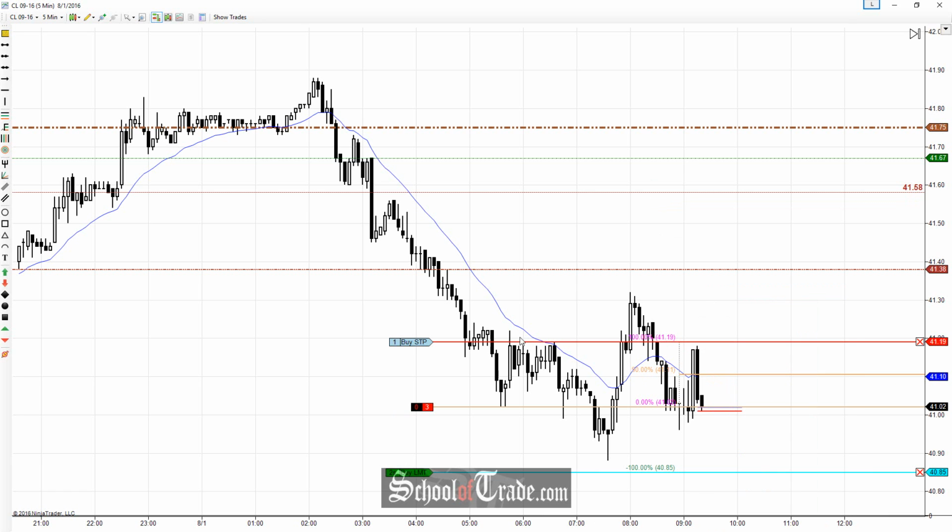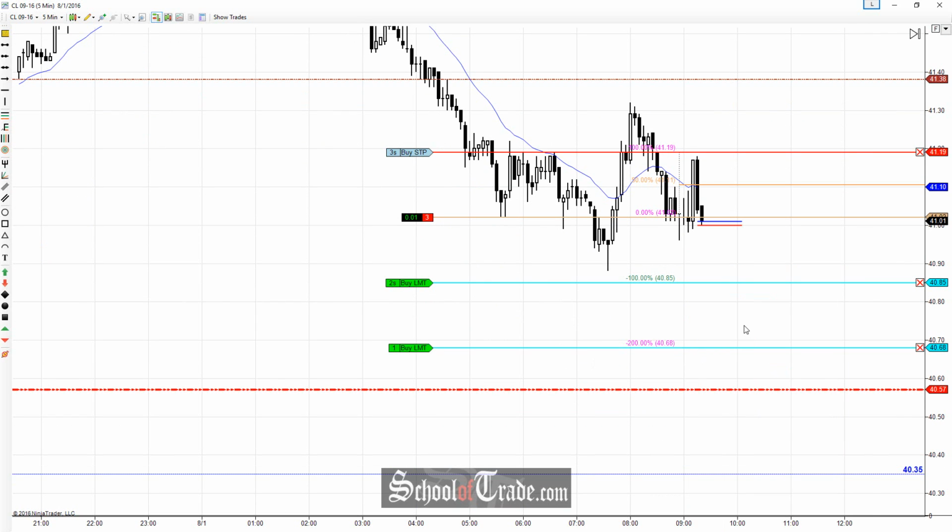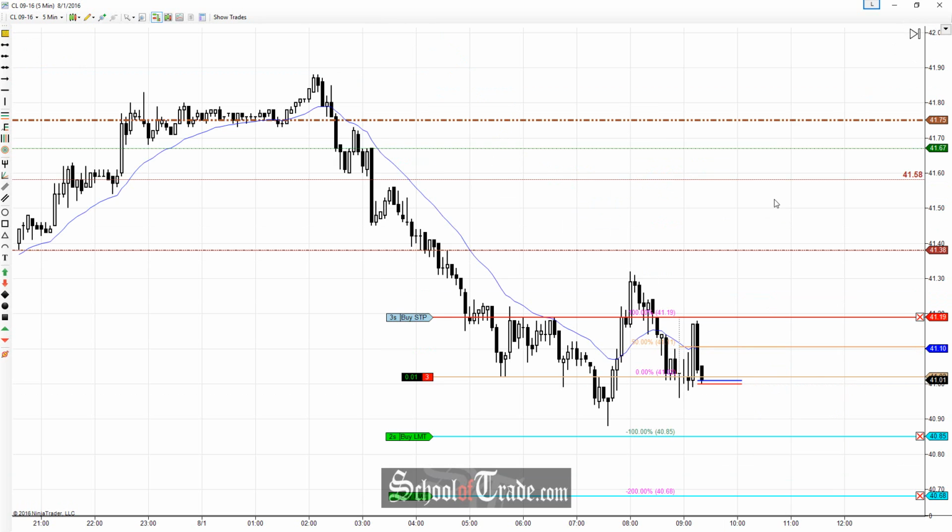In this case, we have a pretty obvious buy failure. Let me get my orders in place. Looking for a 1-to-1 move down to 40.85 and a 2-to-1 move down to 40.68, and those are going to be the objectives.